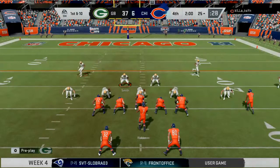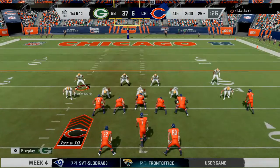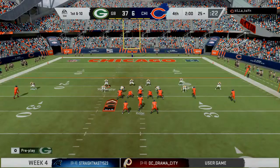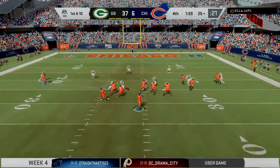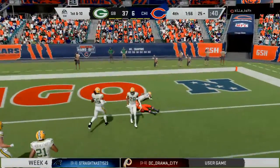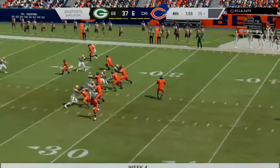So the Bears with the football here as we welcome you back. And let's see what they've come up with offensively after having time to talk it over. They'll look to throw here on first down. And that's going to be incomplete. Too tough to hold on to that one.